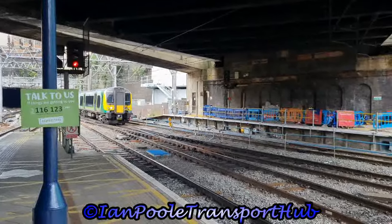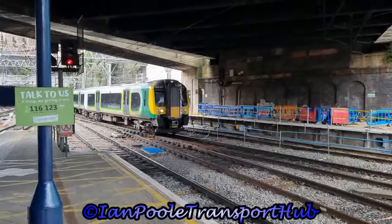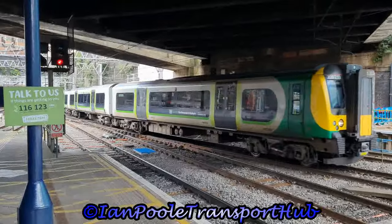And to finish off this video, we see 350233 terminating with a West Midlands Railway service from Rugeley Trent Valley.